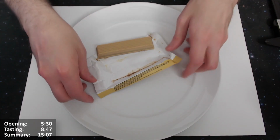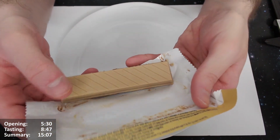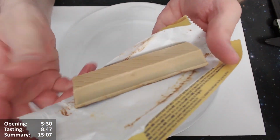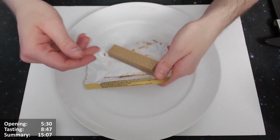Give it a bit of a zoom in. It's an interesting pattern, very bland. Nice all the same, but you can see on the bottom milk chocolate, and you can see also at the sides there's a layer in there as well. It's interesting that. Interesting, yeah.